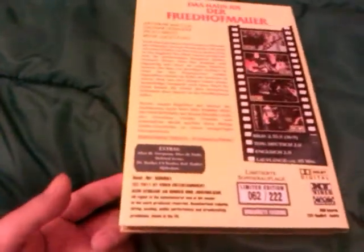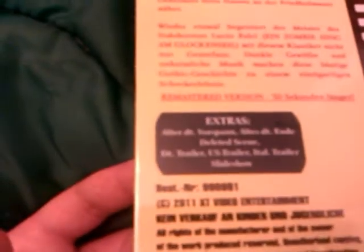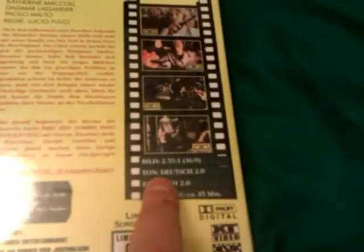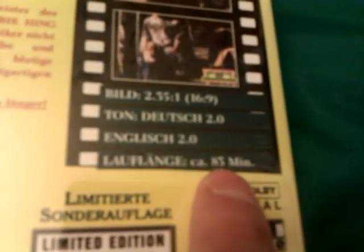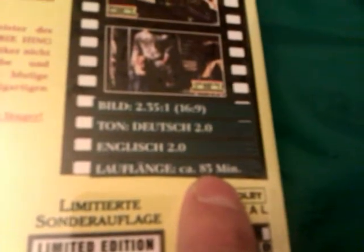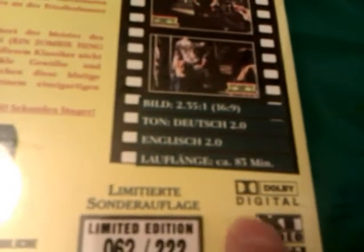The interesting thing about this version is it's saying here that it's a remastered version, 30 seconds longer. This is sealed, I haven't had a chance to view it yet, but I'm interested to see what extra scenes they've got in it. Again, it's got Dutch and English audio, 83 minutes running time, and I looked at another DVD I've got of this, and it's 82 minutes running time. So I'm really interested to see what extras are on here.